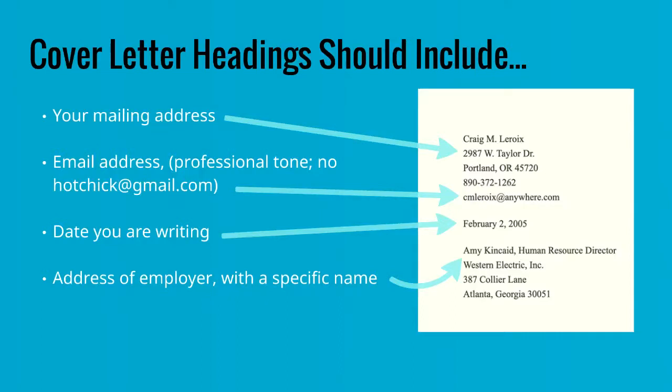Follow this by skipping another line and writing the contact information for the person to whom you are writing. You will need to add the name of a specific person, the title of that person, and the address of the company. Remember that you are providing information so that the employer can contact you, so make sure that you provide information that is current and you use an email that you check.